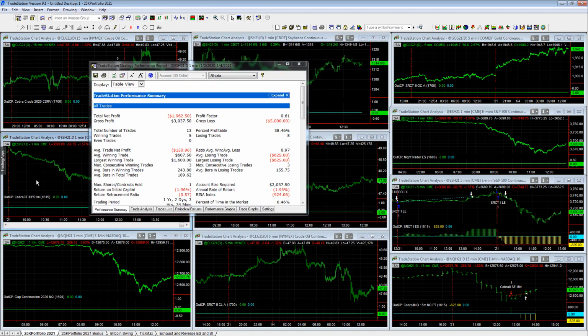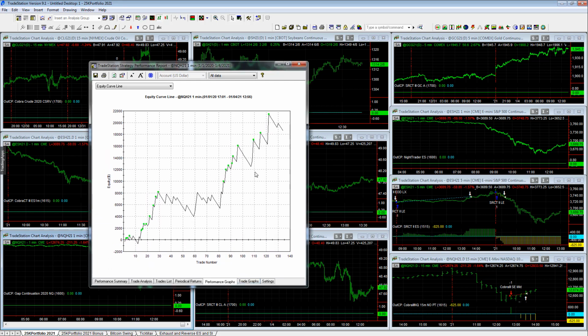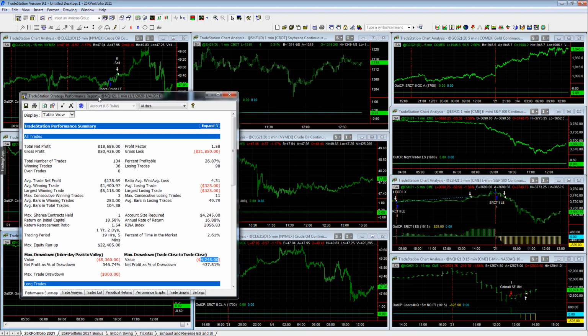So SR counter, or Cobra CT3, minus 1962.50. Here it is, pretty sideways equity curve. Gap continuation 2020. We came out with this version in March, and this is what it's done the last 12 months. If you backtest it 12 months, 18,585. That's huge. Trading one contract of an E-mini, 42.45 drawdown. These numbers are with slippage and commission.